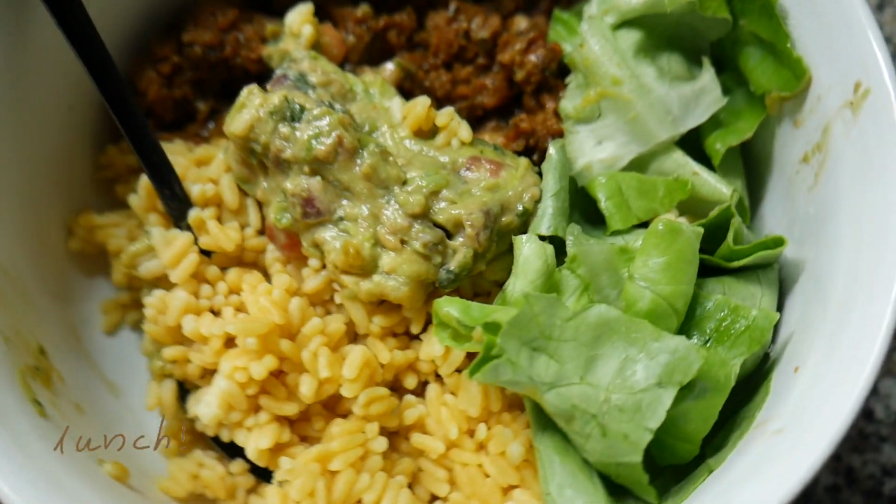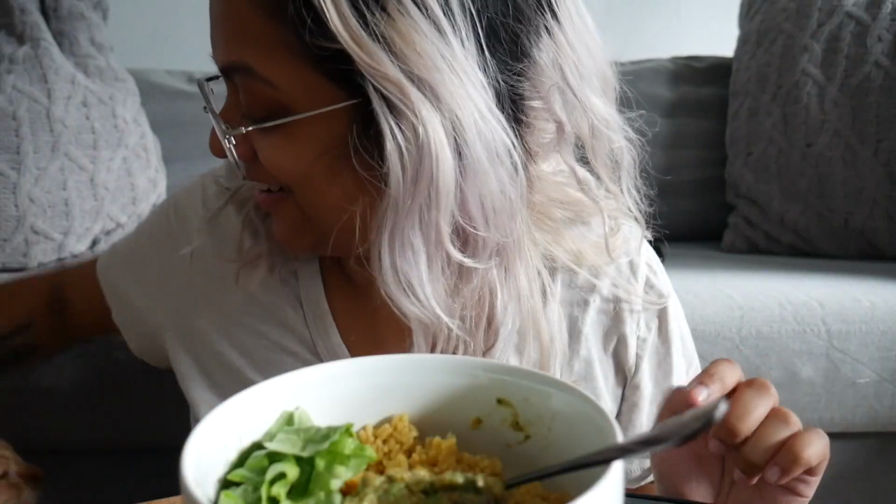Sorry, it's a weird shot. I'm getting ready to have lunch, which you just saw is bright rice, which is a vegetable-based rice, some chopped up lettuce, a little bit of a 7-layer dip that my friend made. It has avocado and red onion and salsa, and then leftover vegan taco meat.